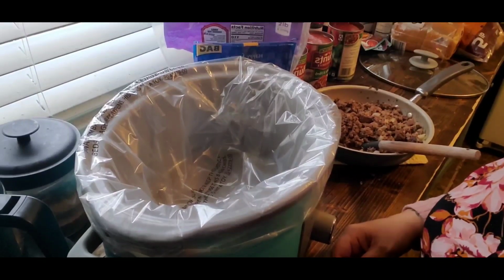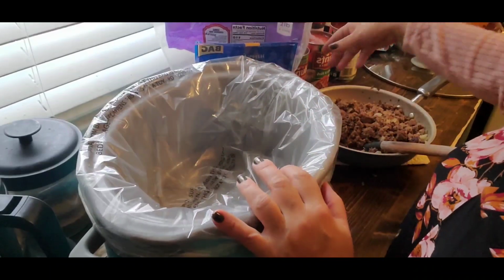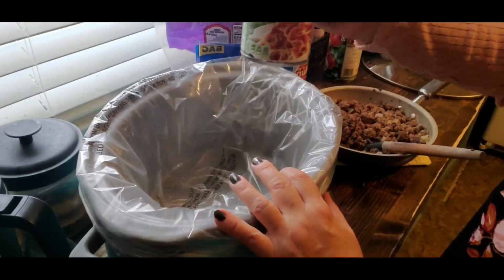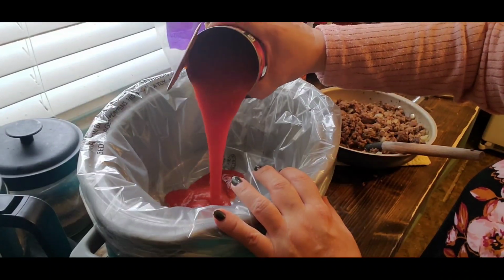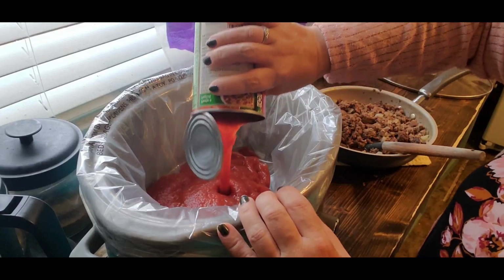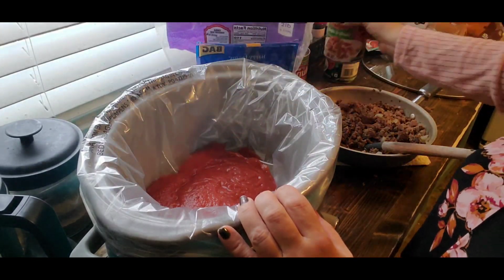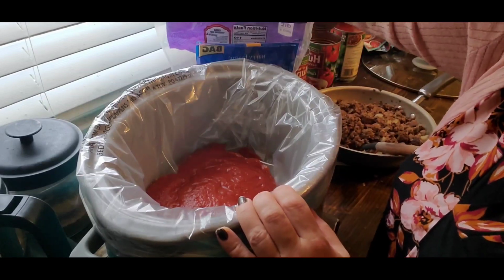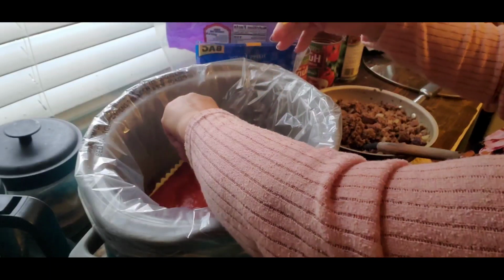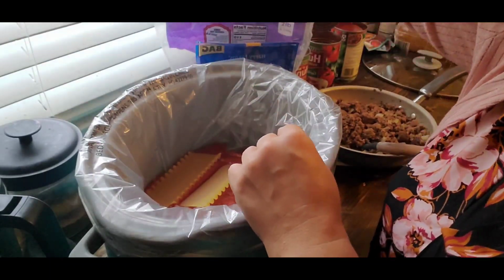Okay, I'm gonna get you down here where you can see what I'm doing. So I have my liner in my crock pot, and I'm gonna pour in a little bit of this pasta sauce into the bottom. I'm using some Hunt's garlic and herb. And I'm gonna do the whole can just because when you're doing crock pot lasagna, you want extra fluid in there. So you want to cook those noodles in the sauce.